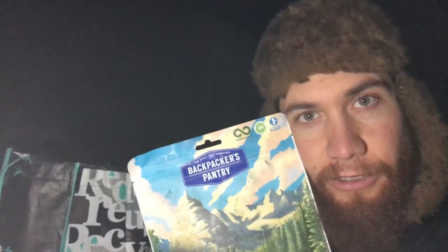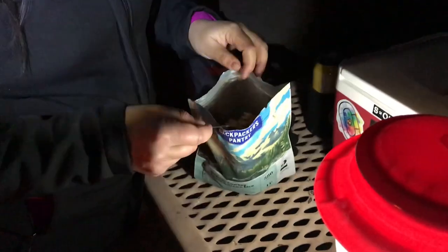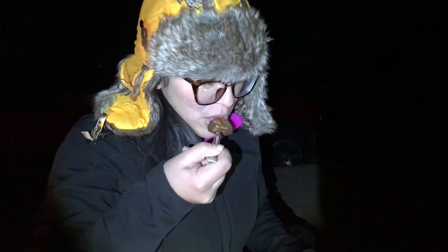I'm pretty excited to try out Backpacker's Pantry. It's the first time I've ever had them. But we'll see how it goes. Say hi, Abby. Hello. Abby's gonna try it. Super seasony. Is it? Uh-huh. Yeah, the Mexican cowboy beans and brown rice is really good. I like it. Like Abby said, it's not too over seasoned.